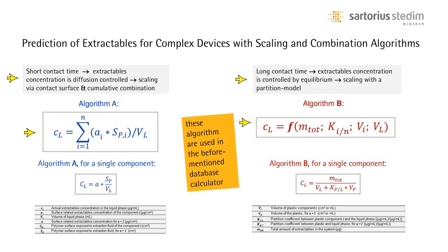We have developed both an algorithm for scaling for short contact times and an algorithm for the calculation of extractables under equilibrium. And these algorithms are used in the before-mentioned database to calculate extractables, to scale extractables for devices of different sizes, and to combine extractables for assemblies, for example.